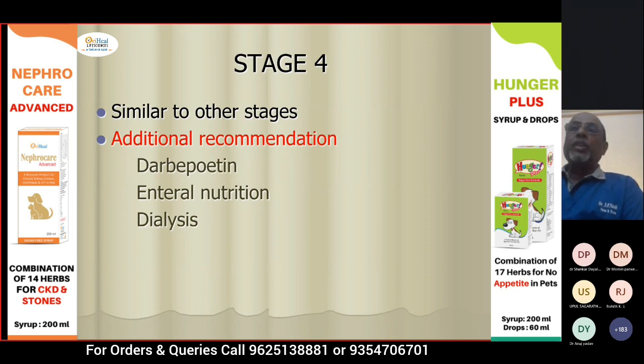Of course, enteral nutrition is very, very important in stage 4. You have to see that the animal is eating, or you have to give enteral nutrition. If the animal is not eating or not given enteral nutrition, the mucosal turnover will be less in the GI tract, which will lead to catastrophic events, leading on to, as I already told you, poor wound healing and immunosuppression, gastritis, emesis, hematemesis, melena. All those problems will come.